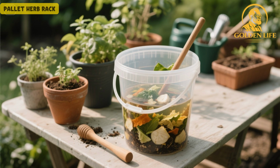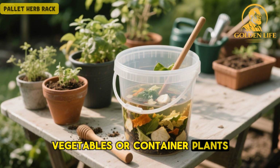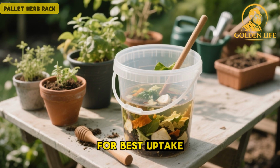Apply to plants. Dilute the tea half and half with fresh water if it seems strong. Using a watering can, pour around the base of flowers, vegetables, or container plants. Avoid soaking foliage; focus on root zones for best uptake.